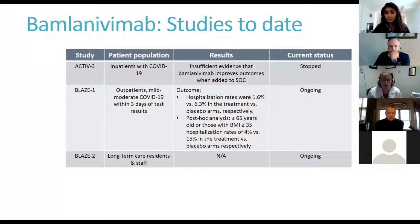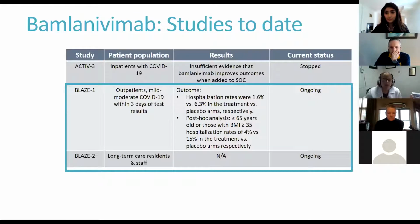The BLAZE-1 trial is really where we saw the benefit. Again, this was outpatients, mild to moderate disease, and the key here was the timing, within 3 days of their test result. And on average, it was about 4 days from symptom onset. So this is a study designed where you can get a rapid test result, a rapid entry, and rapid use of the study drug.